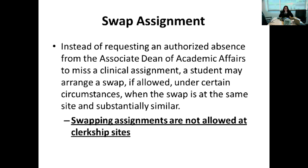The other type of absence is a swap assignment, which we do not allow swapping for any external clinics. The only swapping allowed is for our clinical rotations on campus. So students should not swap out another student in their place for their clerkship assignment. So you will always see the same student on the day of their clerkship assignment.